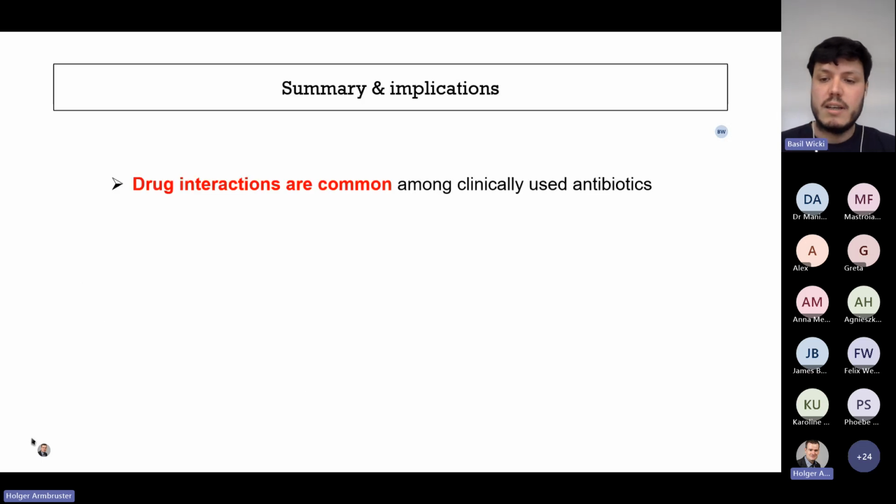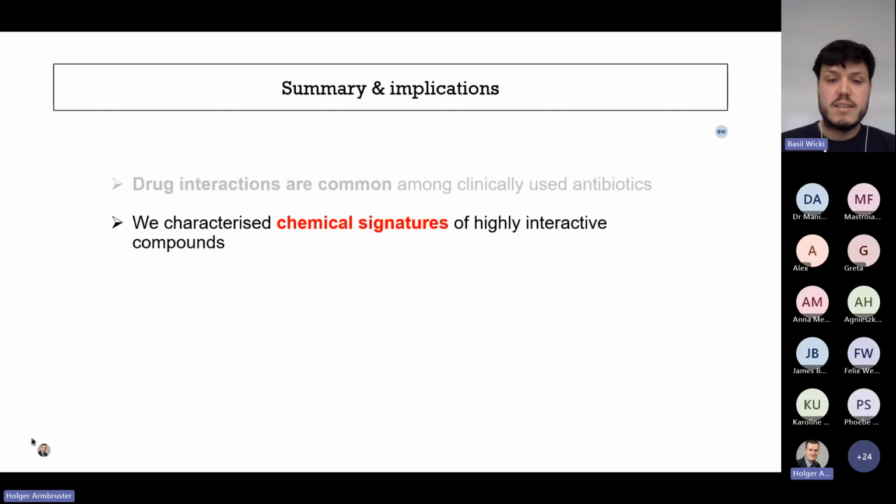But for now, I would like to finish and summarize the project as follows. We first showed that drug interactions are very common among clinically used antibiotics. And we think that the high amount of antagonism, especially in currently used combinations, could to some extent explain the high treatment failure. We characterized chemical signatures of highly interactive compounds, and we think that approaches like that will heavily influence, to the positive, I hope, the future drug discovery and drug development efforts.